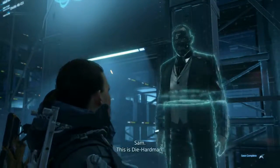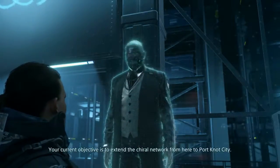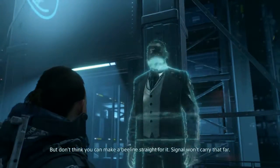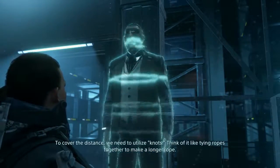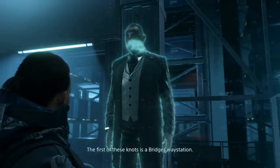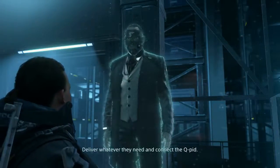Sam, this is Die Hartman. Your current objective is to extend the chiral network from here to Port Knot City. But don't think you can make a beeline straight for it. Signal won't carry that far. To cover the distance, we need to utilize knots. Think of it like tying ropes together to make a longer rope. The first of these knots is a Bridges Way station. Go ahead and take a look at the order. Deliver whatever they need, and connect the Cupid.